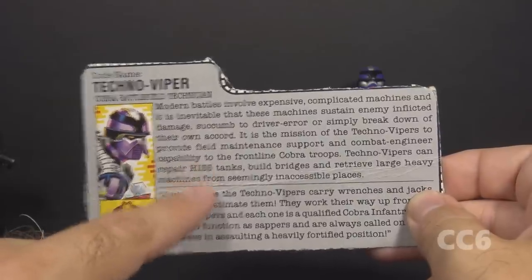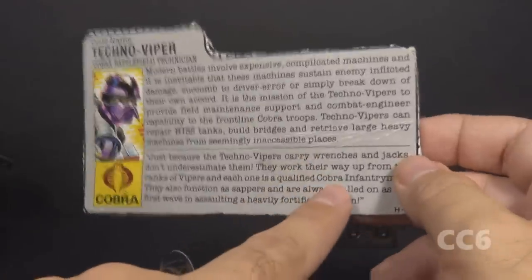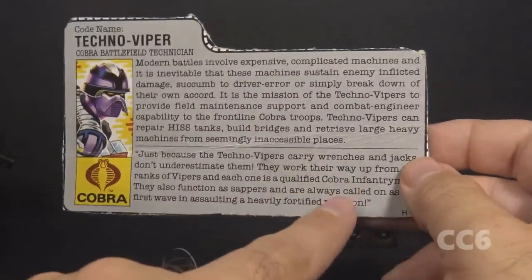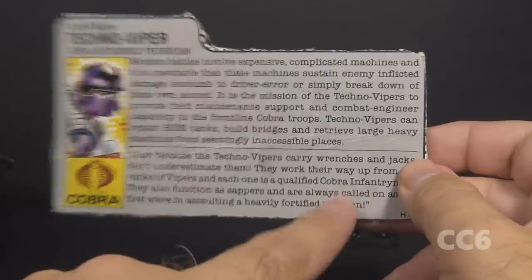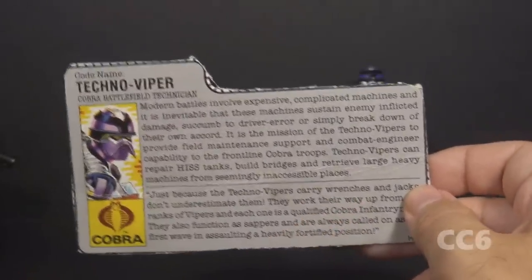The first paragraph very matter-of-factly states the need and the primary function of the TECHNO-VIPERs. The second paragraph expands on that and gives him a combat role. If the TECHNO-VIPER is in the first wave assaulting a heavily fortified position, he should probably carry more weapons and fewer tools. I just don't see him filling that role.